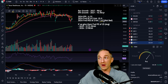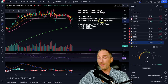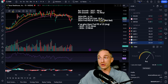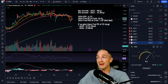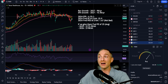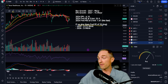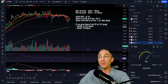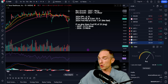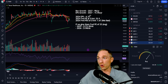When we divide that by their EPS growth rate, we get a PEG ratio of 1.67. Anything under 1 is a very good deal. Anything between 1 and 2 is okay, but you want to be closer to 1. And everything above 2 starts to get a little bit rich. So 1.67, I would not say it's quite bad at all. Now, if we were to give them a forward PE on average of 25 moving forward, that would give them a 2025 share price of $172.50, so kind of approaching terminal value there. And 2026, we get a valuation of about $198 per share.